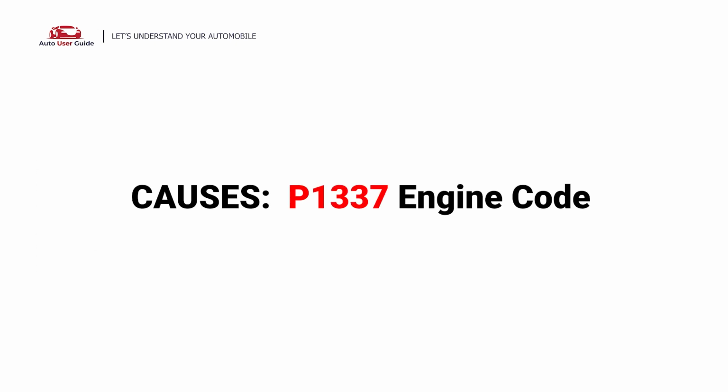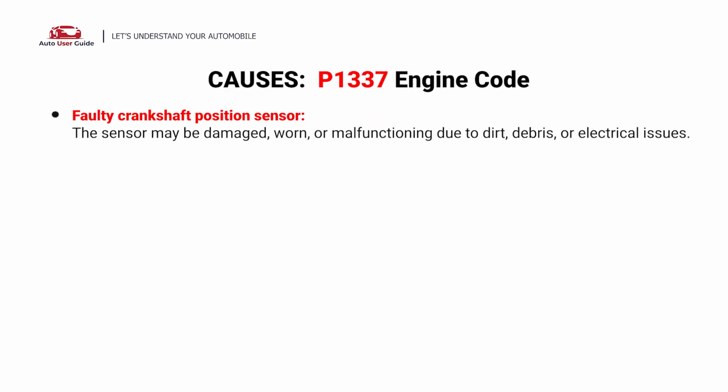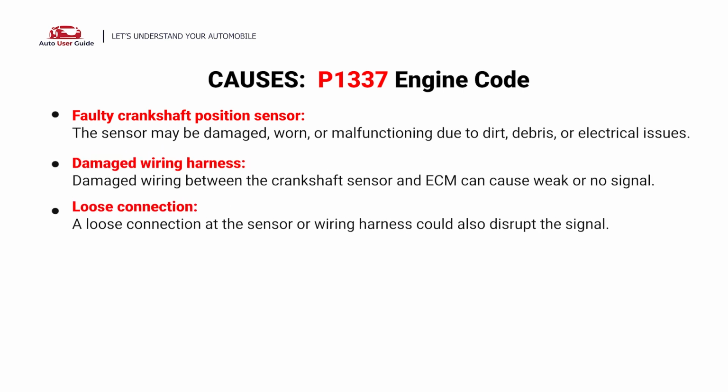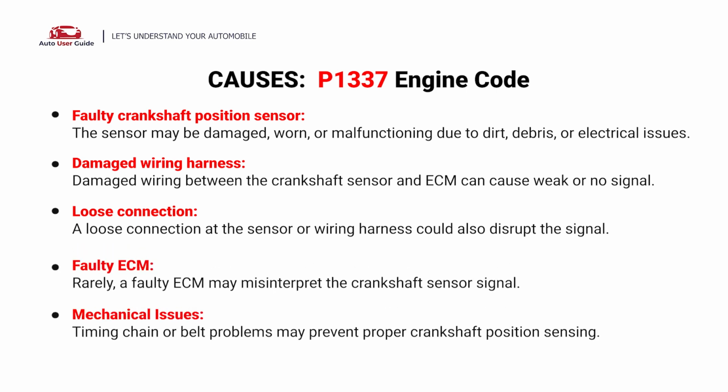So, what causes this code? Here are the most common culprits. This code is caused by these possible faults in your car: faulty crankshaft position sensor, damaged wiring harness, loose connection, faulty ECM, mechanical issues.